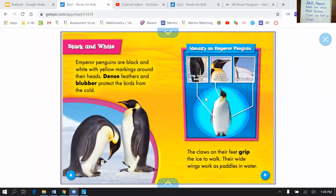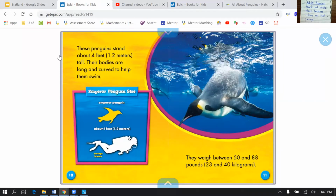So here's a little label. So it talks about it has a long curved body. So adult penguins. It has the yellow marking. So some of us wrote that fact down. And then wide wings. There's the wings that we just wrote about. These penguins stand about 4 feet tall. Their bodies are long and curved to help them swim. They weigh about between 50 and 88 pounds.